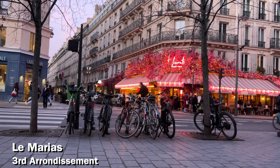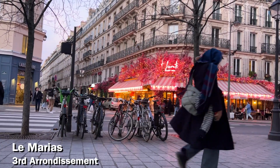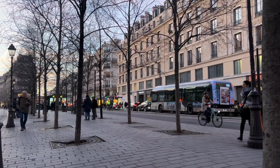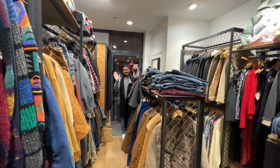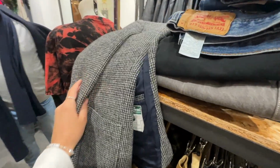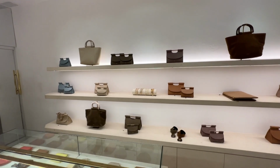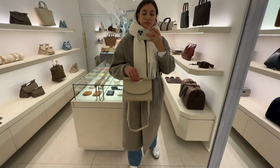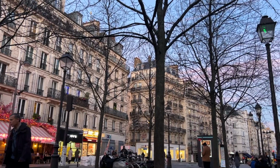Our first day, we started to explore our neighborhood and wandered around the narrow cobblestone streets. It's filled with boutiques, restaurants, cafes, and gives such a local vibe. We couldn't resist some window shopping, so we went to a thrift store called Tilt Vintage, where Al found a jacket, and I tried on some bags at Bobby's, a French brand. Overall, we love the vibe of this neighborhood, and we are so happy that we booked here.